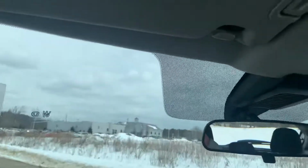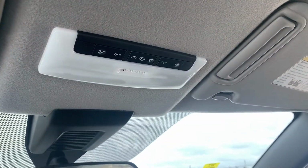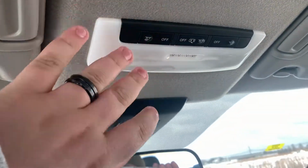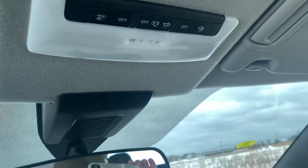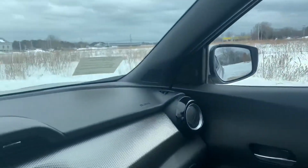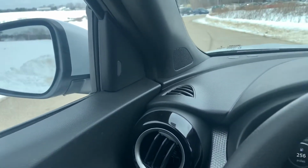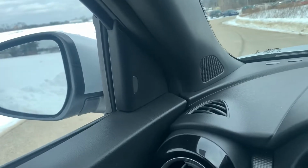And lastly, I'll give you a little pan of up top. You got your lights up here. They're nice, soft light. They're not overly aggressive on you. And I think they look nice, that styling for them. And last little feature that I'd like to show you, right there on the pillar and then over here on this pillar, are for your blind spot monitoring. And those will also flash when your rear cross traffic is going.